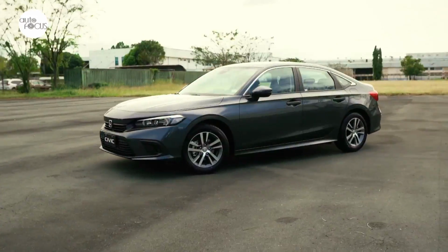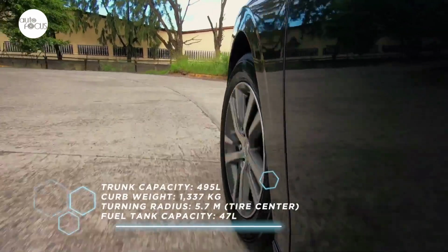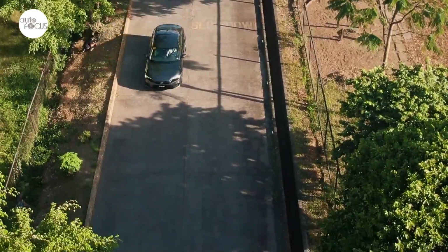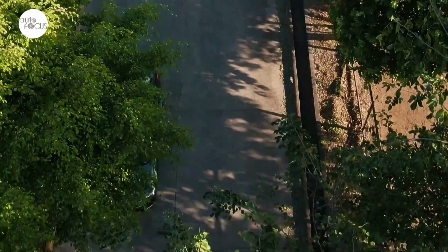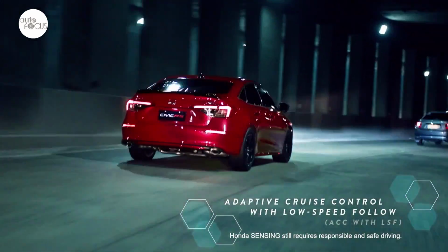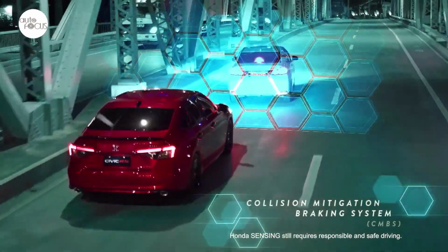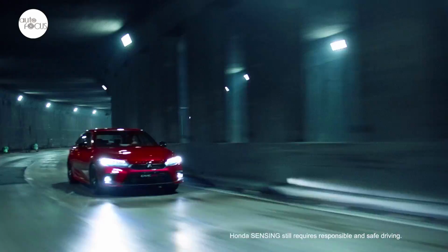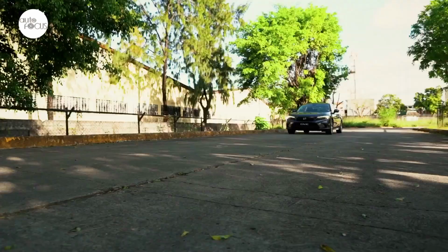The S-Turbo is fitted with Honda Sensing, a suite of driver assist and safety technologies that not only makes it a more convenient drive on congested city streets, highways, or mountain roads, but also helps protect the driver and others on the road against himself. These new technologies include adaptive cruise control, low speed follow, collision mitigation braking system, lane keep assist system, road departure mitigation, lane departure warning, and lead car departure notification.